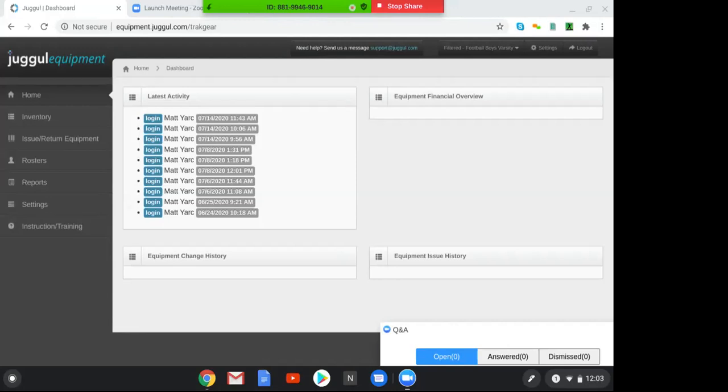Thanks, Abby. Great to have all of you here. Thanks for taking some time out of your day to take a look at our equipment software. As you should see on your screen right now, this is the login page to the software system. I'm going to go through these 5 tabs over here and just give you some highlights of each one.